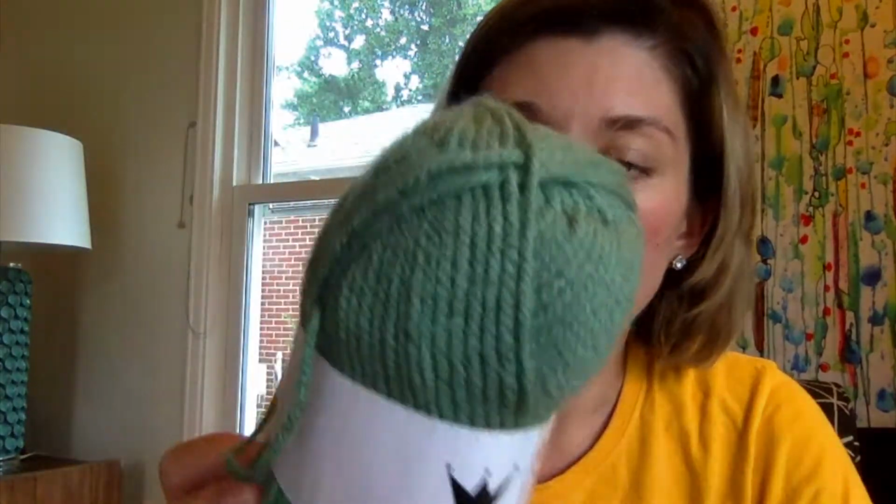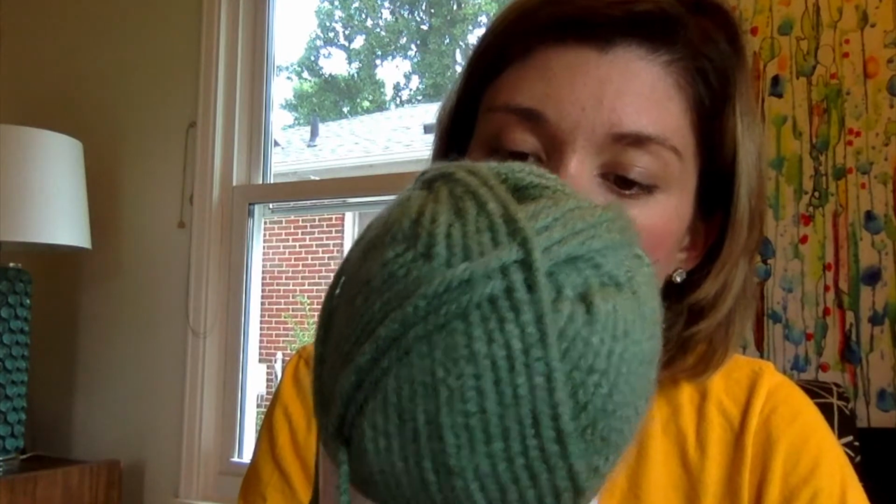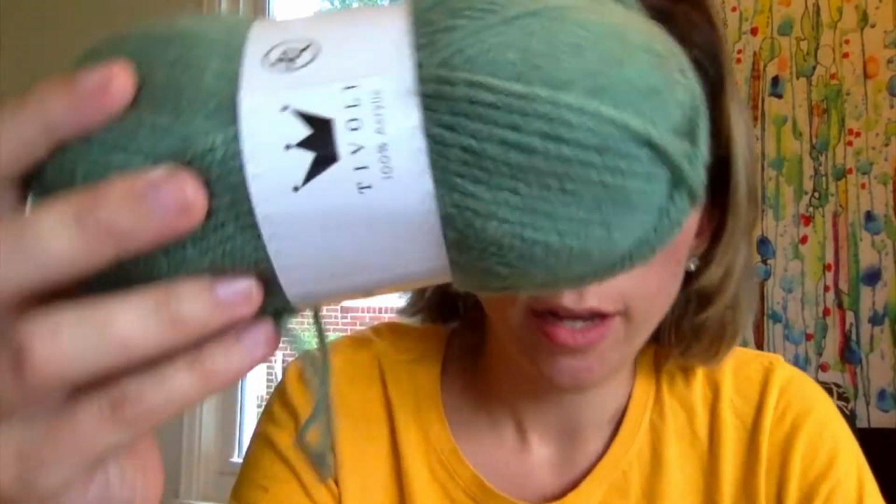This one's only 109 yards, and the color is 21. It's just as soft. It's probably a little softer just because it has more air in it because it's a bulkier yarn. But I really like that color.